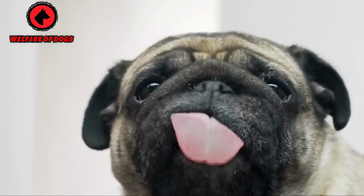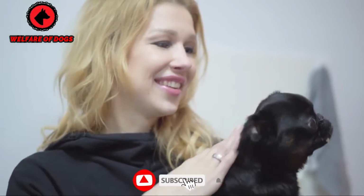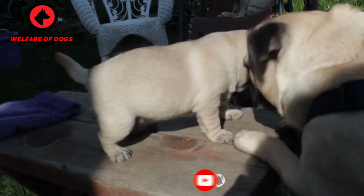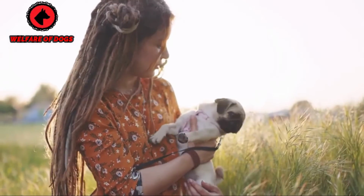They have low exercise needs, so they can be the best dogs in small living areas. However, they respond well to training. They love it when you offer treats as a reward during training.